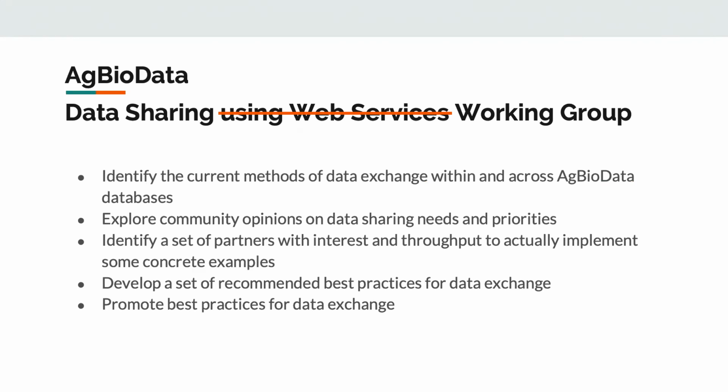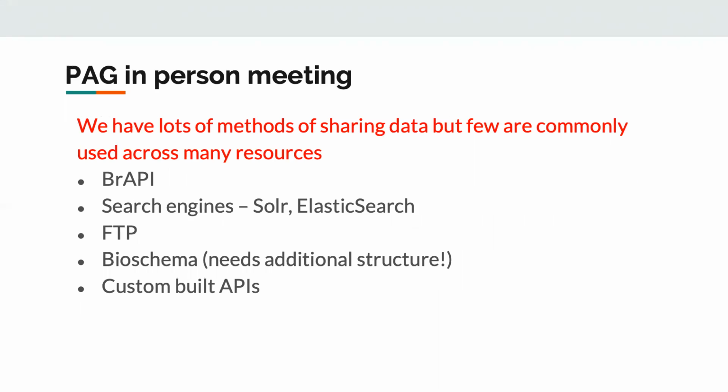The goals we have are to identify the current methods of data exchange within and across all of our databases, explore all the community opinions on data sharing needs and priorities, because there are a lot of them, identify partners with interest and throughput to actually implement concrete examples, develop recommended best practices for data exchange, and promote best practices for that data exchange. Once we come up with them, we will promote them. So if the grant gets funded, these are the types of activities that we want to do, and if the grant doesn't get funded, these are the types of activities we want to do. So hopefully money will make it go better, though.